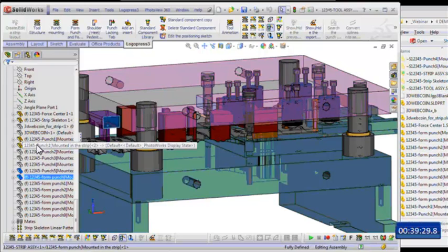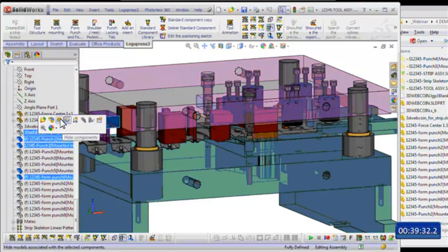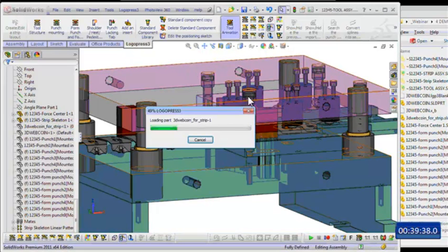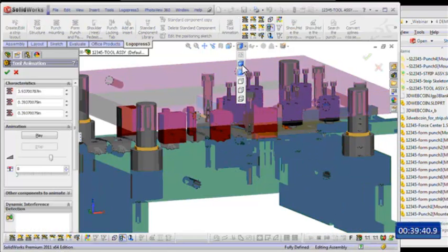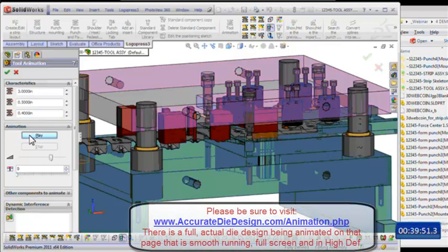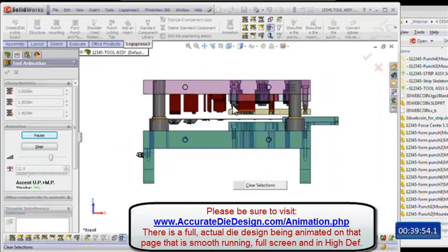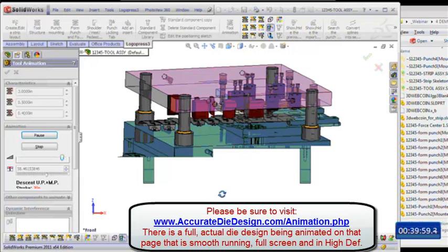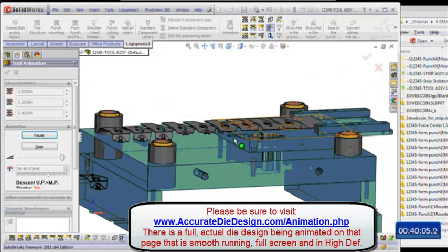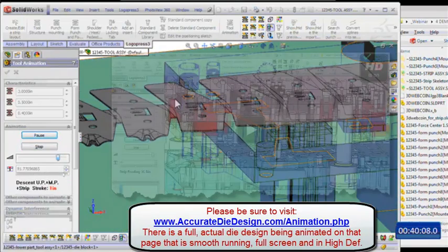And hide, and save, and go to tool animation. And this is all the setup that's required for tool animation. I like to show my lines. This is the setup. You type these three numbers: 3-inch travel, 0.5 stroke, and 0.4, let's say, lift, and then we hit play. I like to speed it up a little bit. And we can zoom, as you can see. So very, very robust.